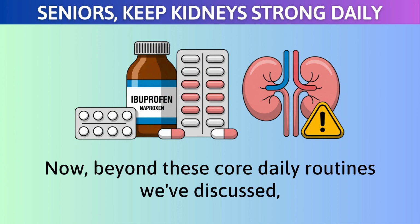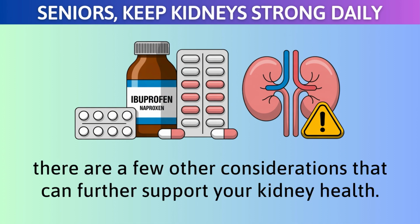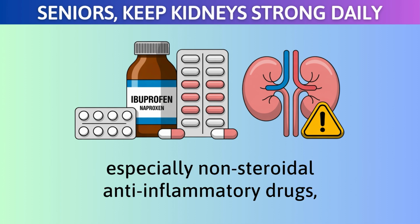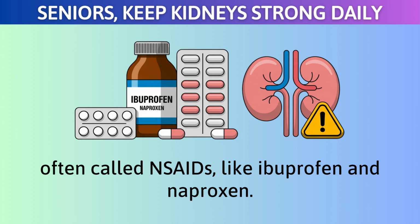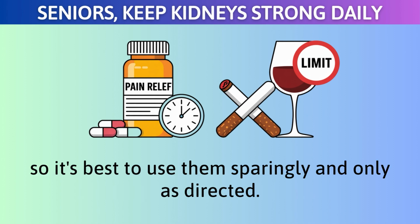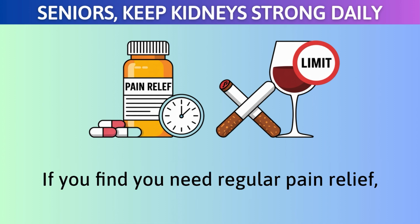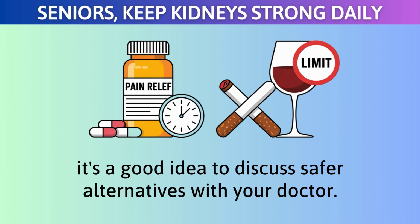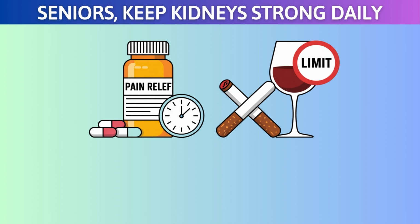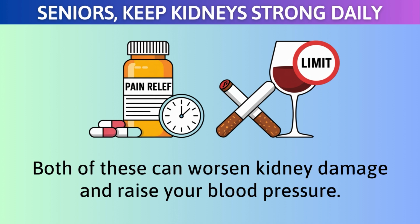Now, beyond these core daily routines we've discussed, there are a few other considerations that can further support your kidney health. First, be cautious with over-the-counter pain medications, especially non-steroidal anti-inflammatory drugs, often called NSAIDs, like ibuprofen and naproxen. Frequent long-term use of these can actually damage your kidneys, so it's best to use them sparingly and only as directed. If you find you need regular pain relief, it's a good idea to discuss safer alternatives with your doctor. Also, try to avoid smoking and limit your alcohol consumption. Both of these can worsen kidney damage and raise your blood pressure.